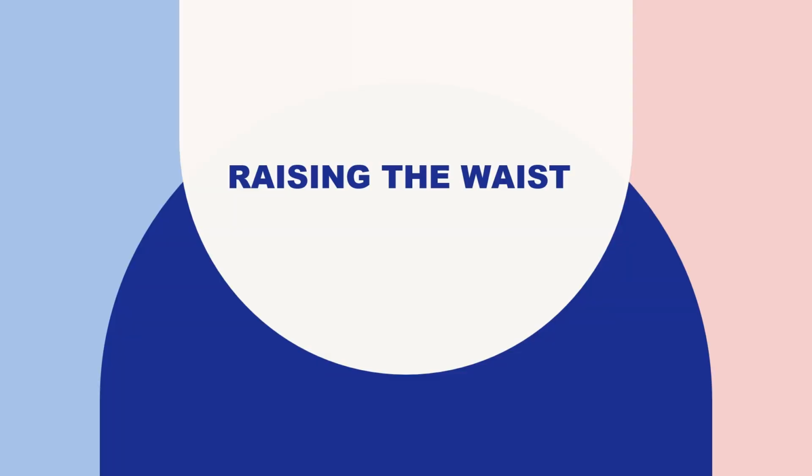And finally, we'll come to one of the most important and most frequently used alteration, at least for me, for somebody who has a short torso, is raising the waist. Let me explain what that means. In dresses that have a horizontal seam at the waist, you can, in most cases, take the waist up as much as you need to.